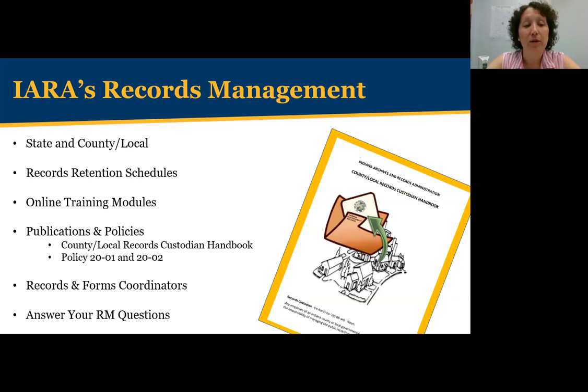And then policy 20-01 and 20-02 are actually 2 electronic records policies, and I'll talk about those a little bit later. And then we also have different records and forms coordinators, and we are here to answer any questions that you have.